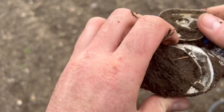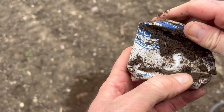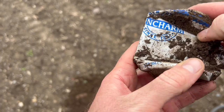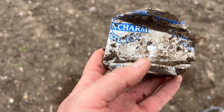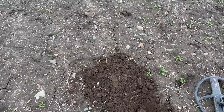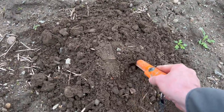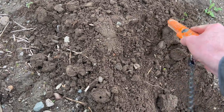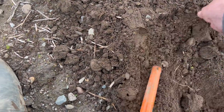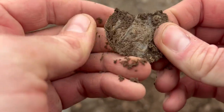Carbonated water. It's a soda. Nightmare. Something charm. This one was a 5964. Didn't sound great in the ground. Took two spadefuls out and it's come out. And it is more tinfoil.